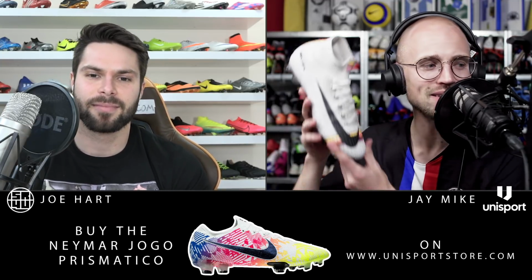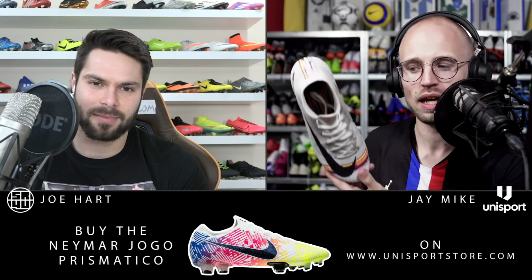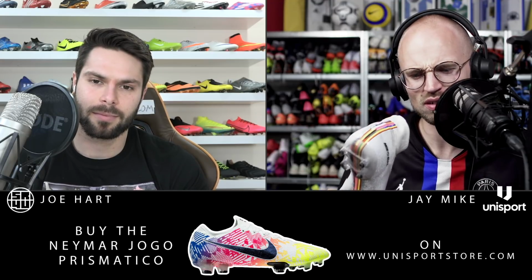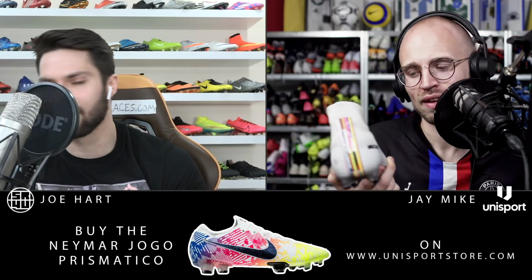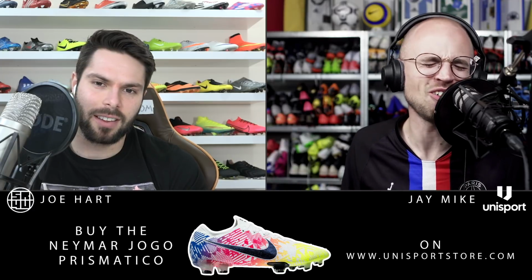And the same basically goes for the Level Up Superfly 6s for Ronaldo and Mbappe. While it's technically not a Ronaldo signature boot, it doesn't say made for the specifications of CR7, which is odd. But anyway, it's also white and has a rainbow thing on it. Is that a copy? No, it's not.